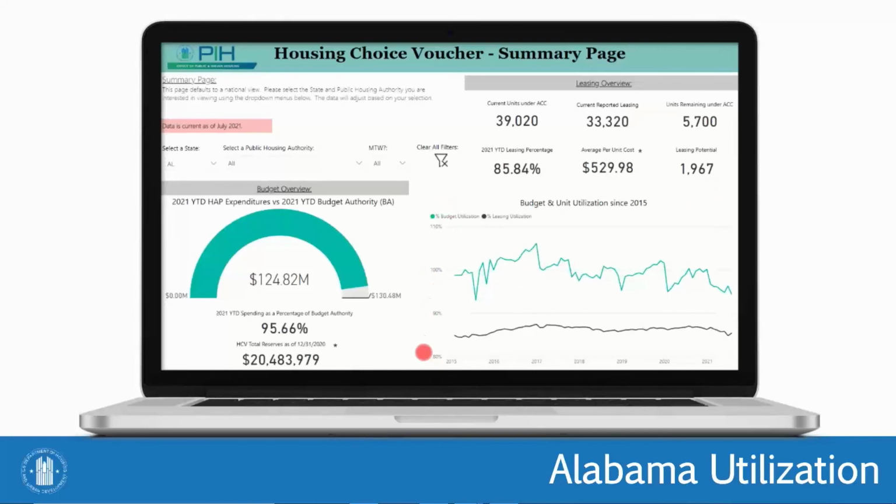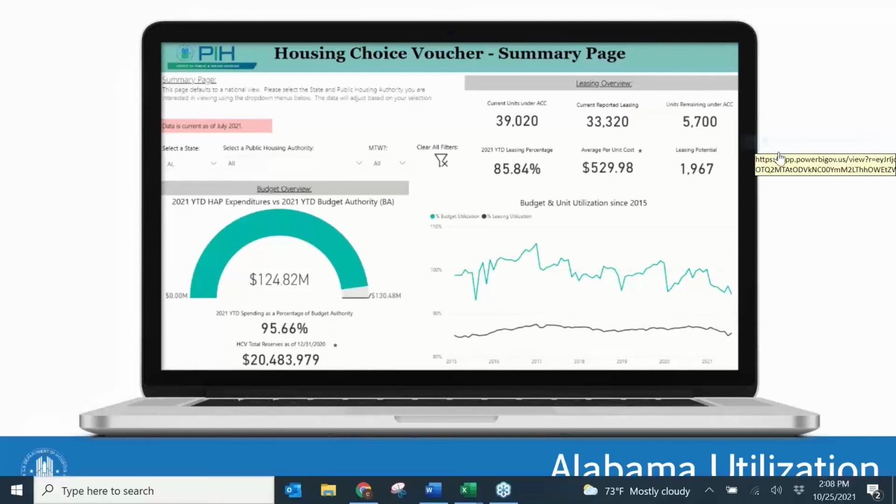And then down at the bottom, it shows you a little budget and unit utilization, and it gives you a chart over the last 6 years, it looks like. And what we can see is that the amount of funding being spent by PHAs in Alabama from late 2020 through July of 2021 has taken a significant dive in terms of how much money you're spending for your programs right now.